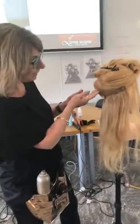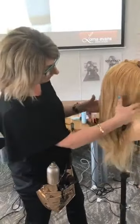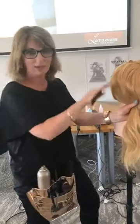So if we had fine hair, we would actually put a whole heap, and I'm going to be coming over to this direction so you can see with the hair extensions.